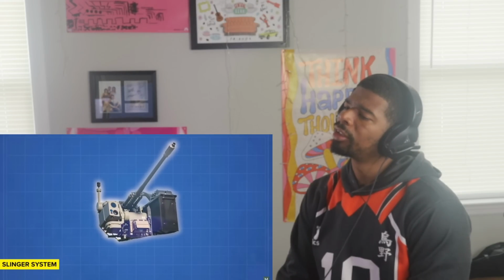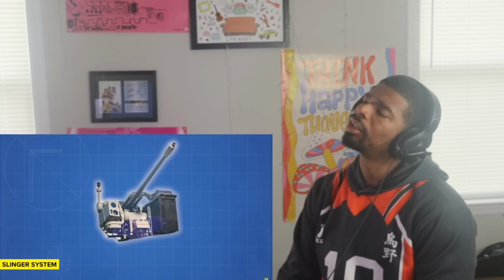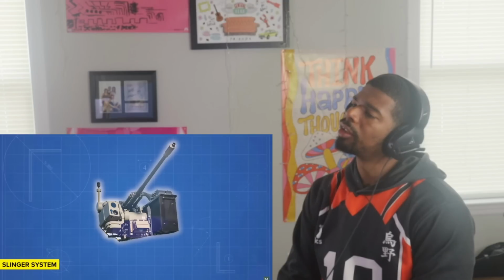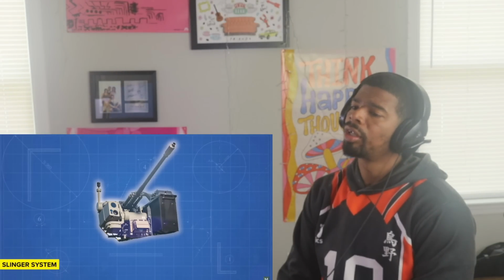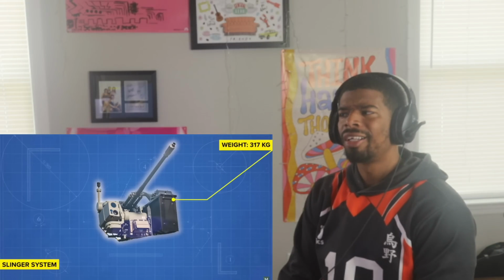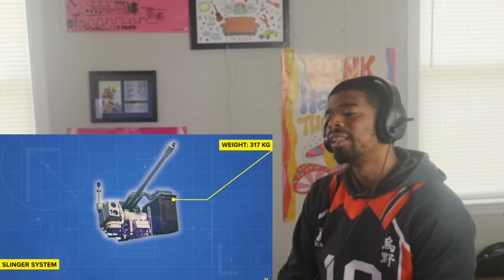But to understand how the Slinger can turn the tide in Ukraine, let's first delve into its impressive technical specifications and capabilities. Developed by Australian defense company Electro-Optic Systems, the Slinger counter-drone system offers an elegantly simple yet highly effective solution to a complex problem. Weighing just over 700 pounds, this self-contained unit is a formidable drone killer.